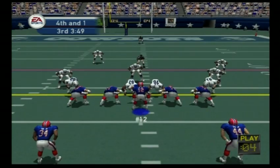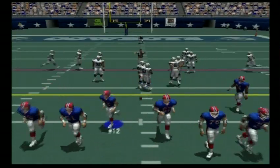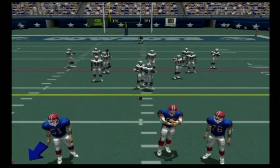The Bills up by a field goal. Looks like they're changing the play. The play clock is awfully low. The Bills take a timeout. Two timeouts remaining.